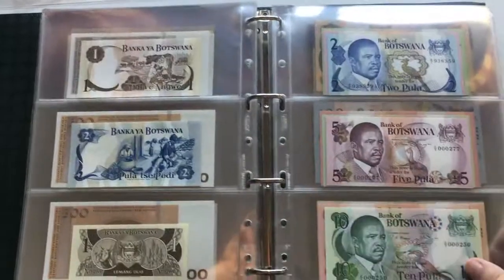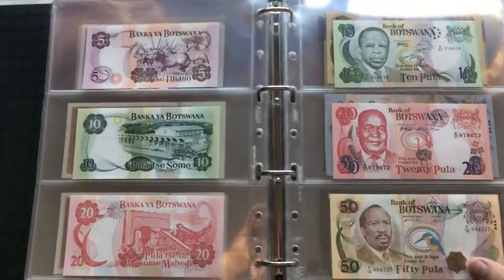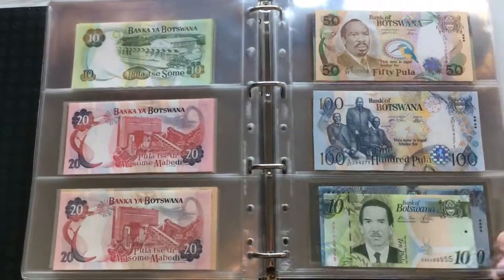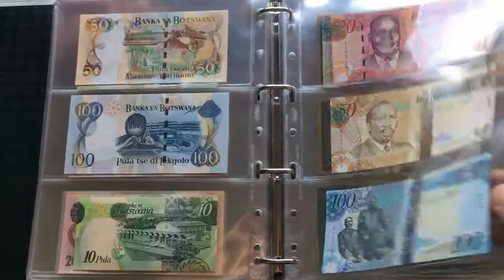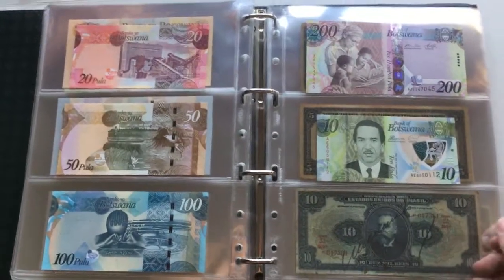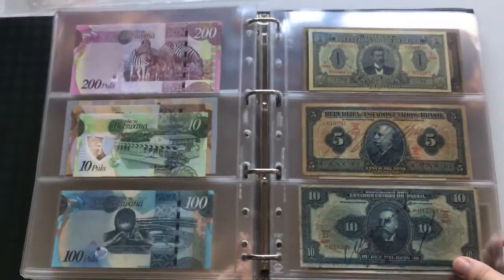Botswana, first series I'm missing a few, of course, but then after that it's also pretty complete, almost everything also in circulated condition. And I even got, this is the last series, it was 200, and this is the new half polymer banknote that they have. Good, now I think all the rest of the album is actually Brazil.